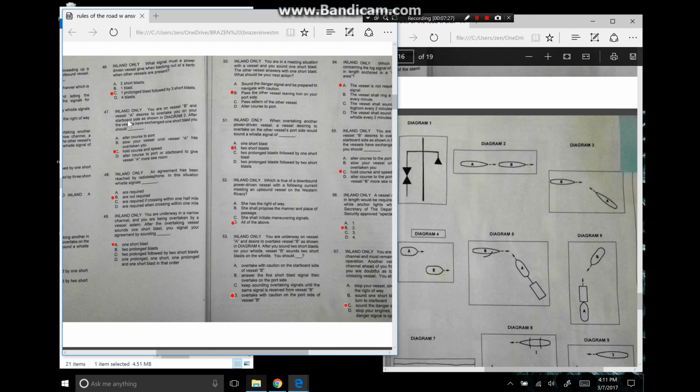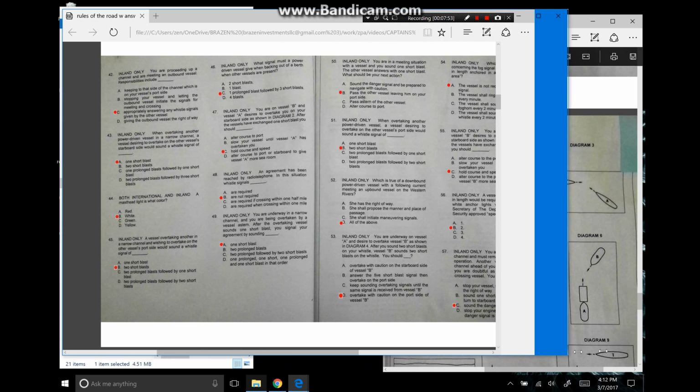Okay. You are on vessel B, and vessel A desires to overtake you on your starboard side, right here, as shown in diagram 2. After the vessels have exchanged one short blast, you should, answer is C, hold course and speed. Let him pass you.